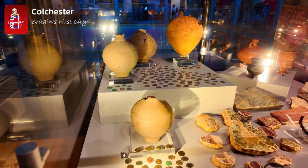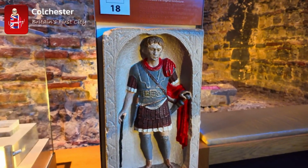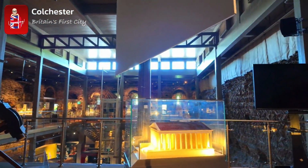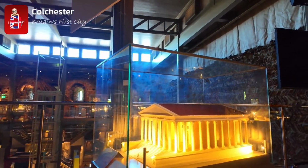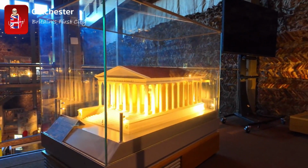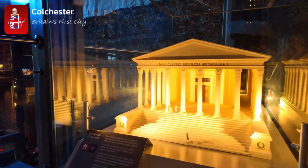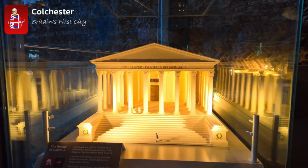Unsurprisingly, the museum has a wealth of Roman items on display, given that they built the first British city here in 1 BC. Now you see, this is the temple, which was actually the foundations of the keep. So they built the keep on top of this temple, the ruins of which can be found in the foundations of the keep. Imagine that. I think it would have been nicer to have that here than the keep, don't you?